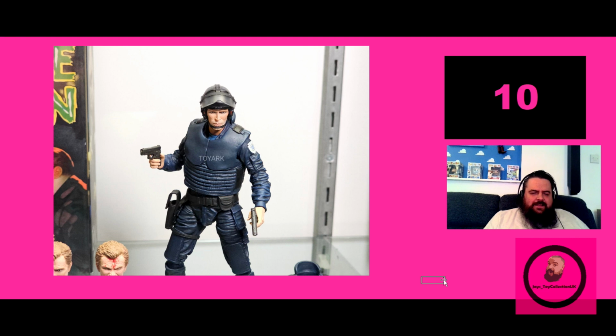So number 10. Now this was a surprise to me. It is from NECA, and is of course RoboCop. So Peter Weller in his RoboCop outfit, but not his actual RoboCop suit. This is the Murphy Police Officer edition. So before he got absolutely shot up in what is one of the most horrific scenes, I think, in movie history, RoboCop. What a film that was.